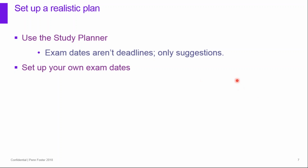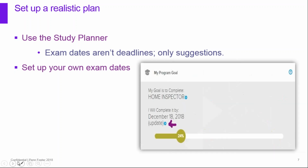So now, if you go to the portal and log in, you will see on the top right, if you're connecting from a laptop or PC, a section on the page that says My Program Goal. And that will ask you, what is your graduation date that you have in mind? What is your goal? If you set up that date, it does not mean that you have to graduate on that date. It simply means that you are looking forward to graduate on that date, but the actual graduation date that will be printed in your diploma will not be the date that you determine here. It will be the date of your last exam in the program.